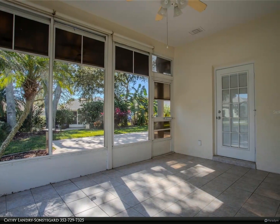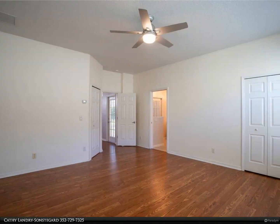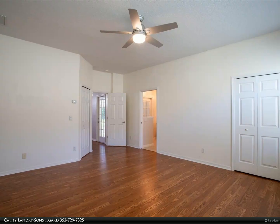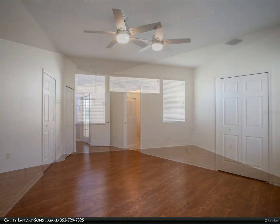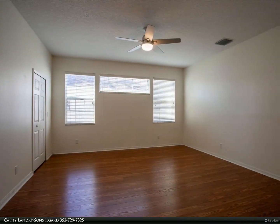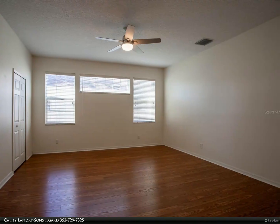Nice open floor plan. The great room opens, through two French doors, to the screened lanai that has vinyl windows. You will enjoy the mature trees and landscaping in your beautiful backyard. A large concrete patio is perfect for your grill, table and umbrella, and a couple lounge chairs.